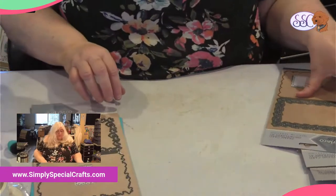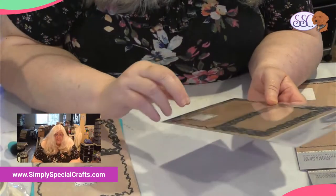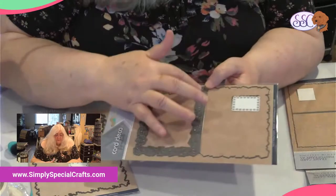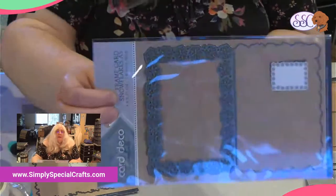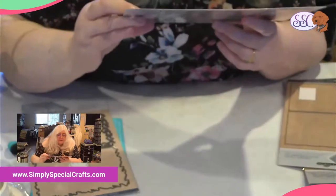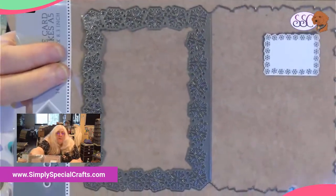Here's another one. Same. Your machine is going to have an opening that's 6 inches wide, so check that before you buy this. And here's our card front with the snowflake pattern. Here's the card back. You get that nice lacy edge. There's the picture of the card. And I believe, yes, they are. All those snowflakes are going to be usable.